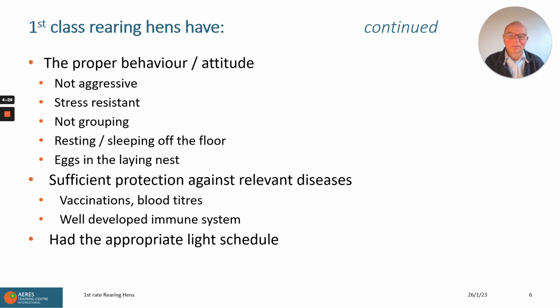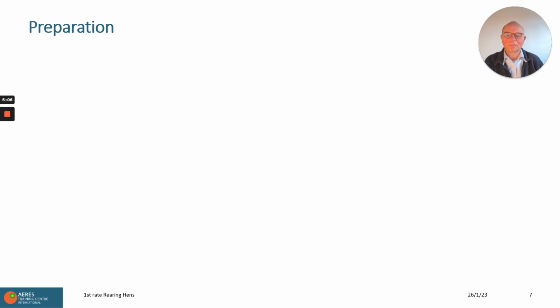Obviously, they need to have sufficient protection against relevant diseases, and that is usually what we do by means of vaccinations, and then we can test that by blood titers. And we also need to ensure a well-developed immune system. And how to realize that, I will come to later on also. And they also need to have the appropriate light schedule, because if you are getting pullets which are already used to 16 hours of light per day, then there is not much to increase and that means you're losing quite a bit of potential of production of eggs.